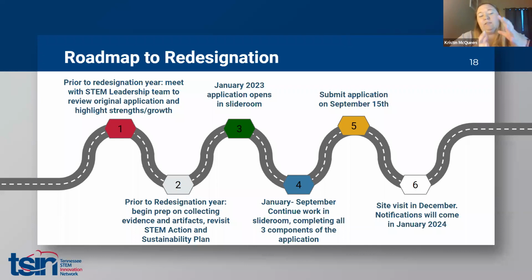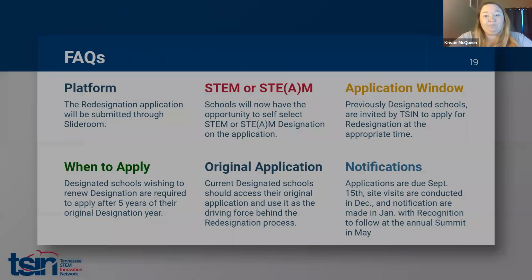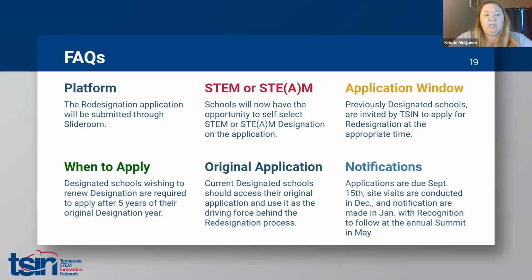We will put together a press release for schools to be able to celebrate and bask in the joy of earning redesignation, since it does happen a little ahead of designation. But we still will celebrate those schools at the Tennessee STEM Innovation Network Summit that's in May. So you won't have to keep it a secret for 4 or 5 months, because that would be really hard to do. I always put this in our FAQ page as well.